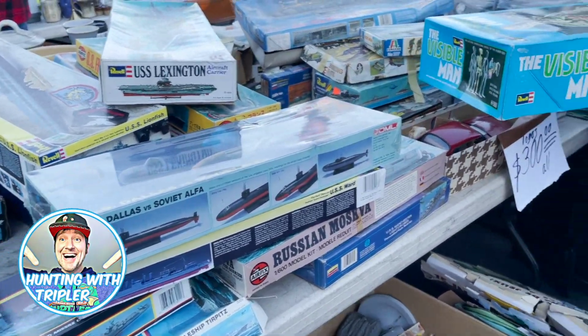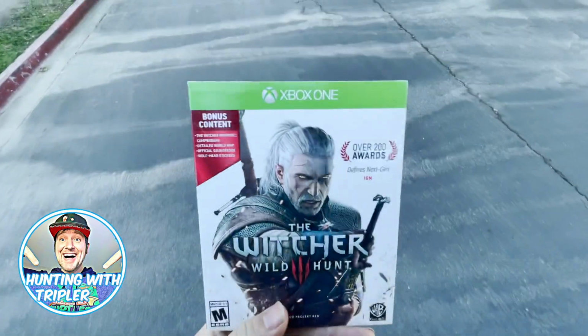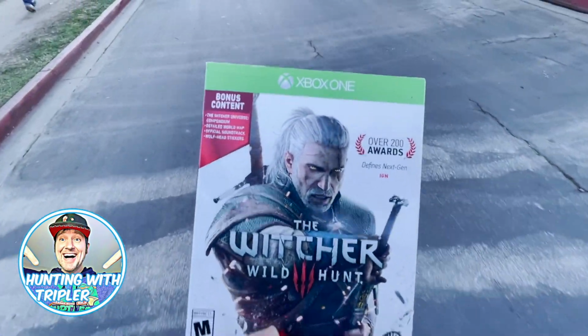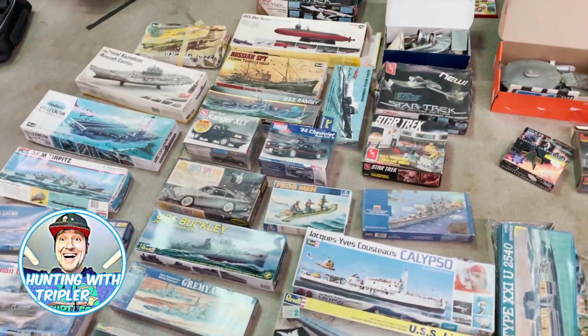Any chance you would take $200 for it all? Just picked up a sealed copy of Witcher Wild Hunt for $2. Whew, okay, this took me a little while to do.